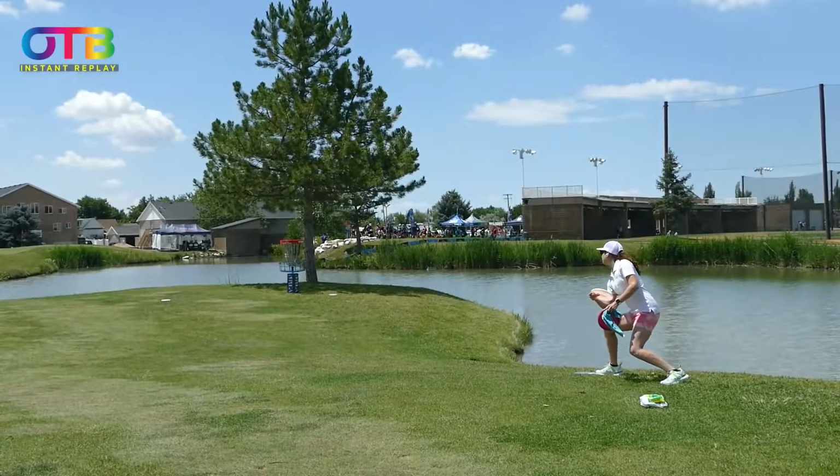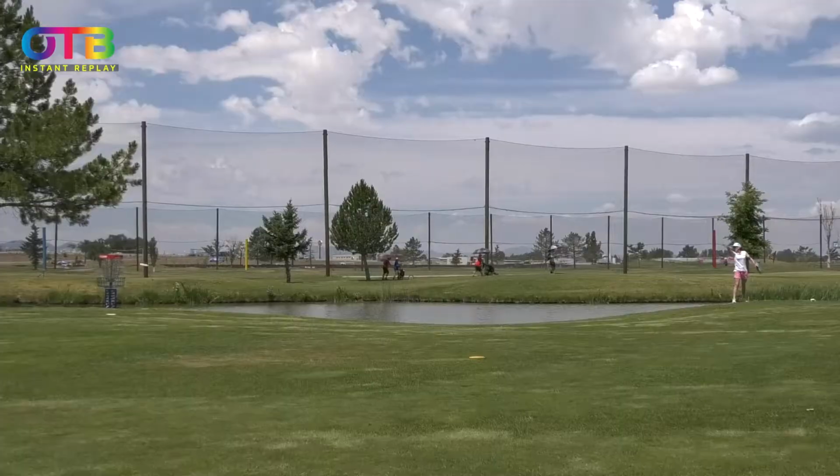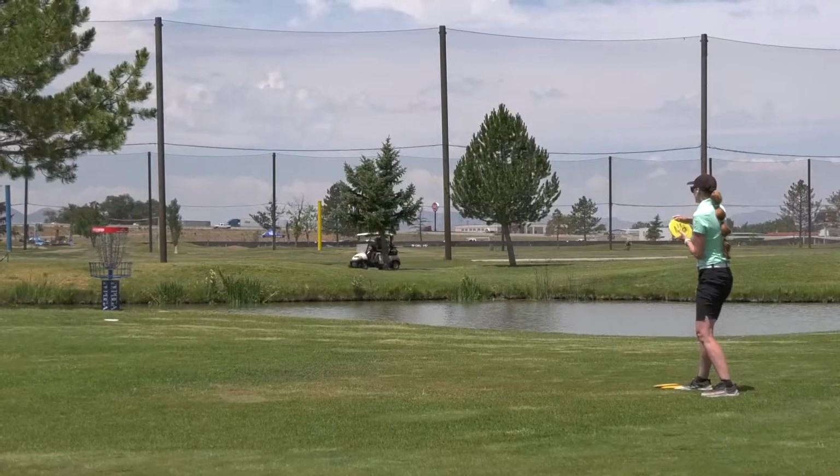She picks up her disc. Yeah, definitely need to see this one again. Oh, I think she knows it's in. Oh, man. I mean, it just bounces off the rim, catches the chains. Great putt, Jess.